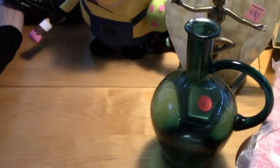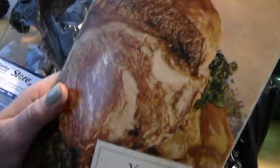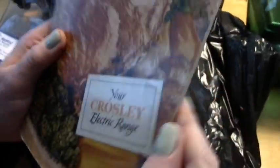But wait, there's more. Oh, this is not very interesting. I just got a skein of yarn for a dollar from them. And then I got this to send with these shakers. This is yum. Crosley Electric Range. But it's from 1950, and it's got great illustrations.